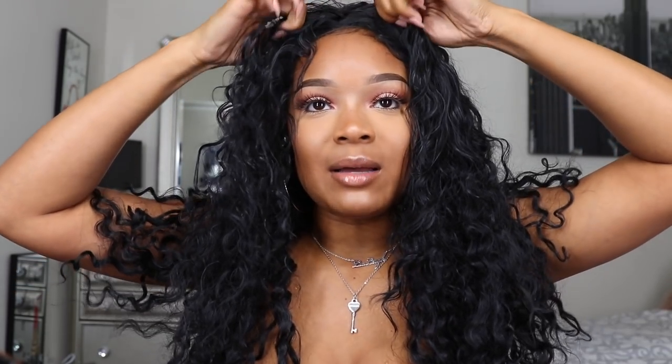What y'all think about this wig? All right. I can't do too much though. I feel like if I do too much with this, it might slide back, and a real one is gonna be embarrassed. So I'm not trying to be embarrassed, but this is cute. Hey, your girl got inches and some black here. I'm gonna put this one back in the bag, and I'm gonna show y'all the last one.